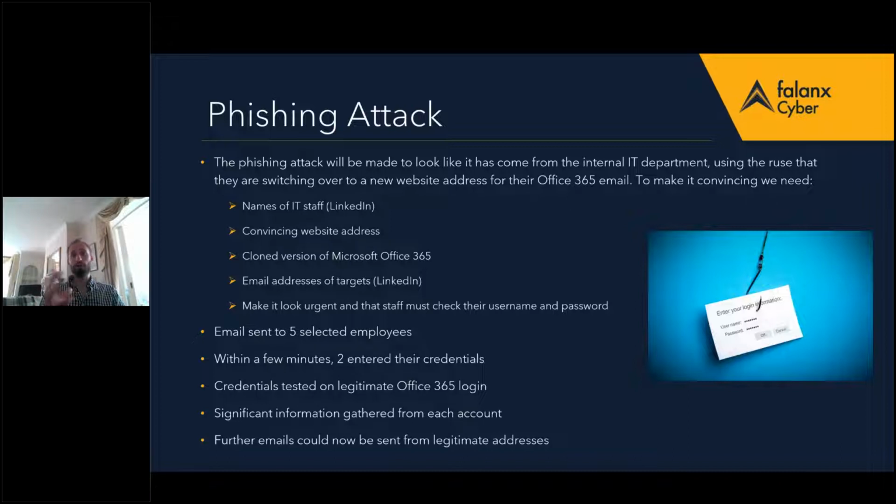So I'm going to do a phishing attack against some of their employees to try and steal a password. The idea would be that I'd email 5 employees in the company, trying to convince them that I was from their own internal IT department, and that they'd switched over to a new version of Office 365, so a new website address for their Office 365 email. By doing so, hopefully I could convince them to click on a link, open up a fake version of Office 365, and put their username and password in.